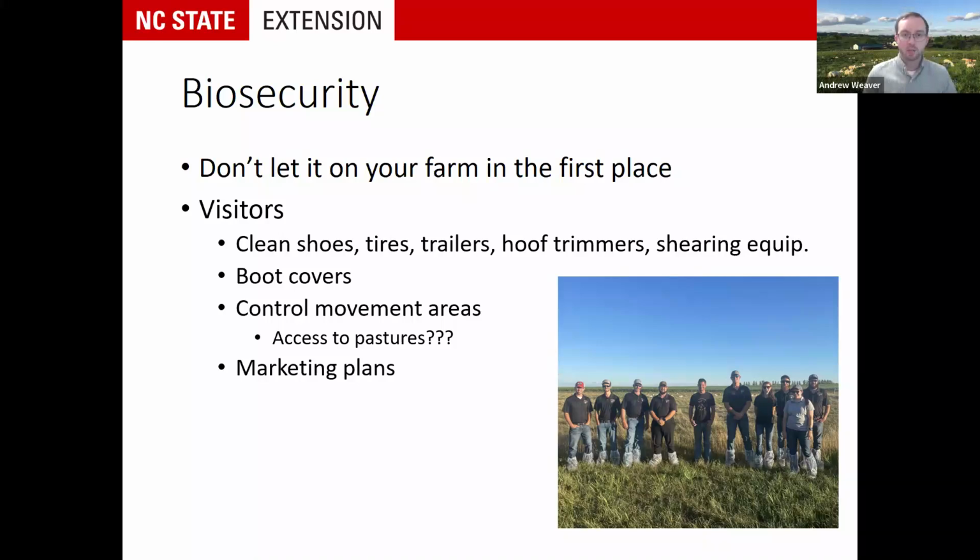Think about movement areas. When those visitors come on your farm, where are they going? Are they walking down concrete center aisles? Are they walking into pens? Are they walking out into your pastures? How can you control what you can control? There's a lot of things we can't control. So think about what practices we can put into place to minimize or decrease the risk of exposure.